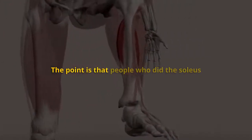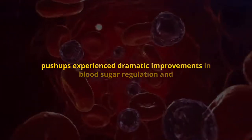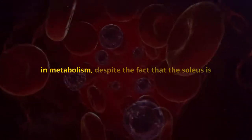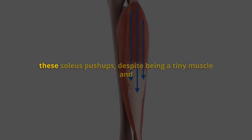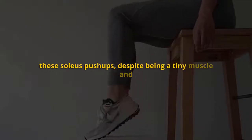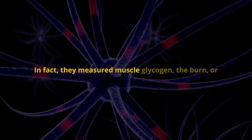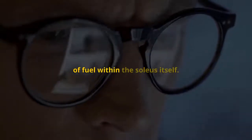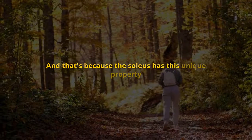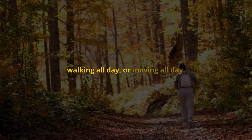The point is that people who did these soleus push-ups experienced dramatic improvements in blood sugar regulation and in metabolism, despite the fact that the soleus is just 1% of the total musculature. People who did these soleus push-ups, despite it being a tiny muscle and using very little local energy. In fact, they measured muscle glycogen, the burn, or essentially the utilization of fuel within the muscle, and there was very little utilization of fuel within the soleus itself. And that's because the soleus has this unique property of needing to basically keep you going all day, walking all day, or moving all day.